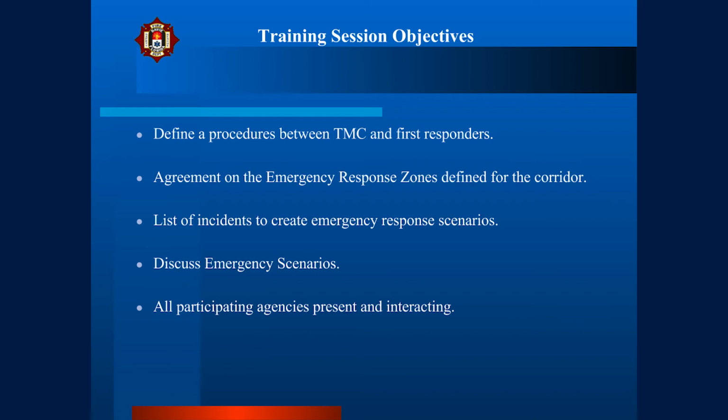So what we ended up doing is we defined procedures for this whole process. We set up our guidelines. We agreed on response zones, defined the corridors, listed all the emergency response scenarios, discussed the scenarios, and then we got everybody involved from the dispatchers to the towing people, to the risk group, to the local law enforcement, to Florida Highway Patrol, the fire department, and any agencies that would provide mutual aid for us in the area because they have access to this.